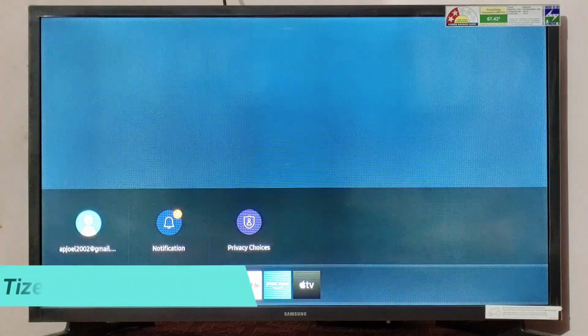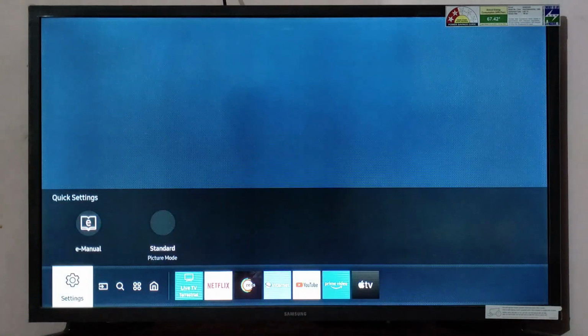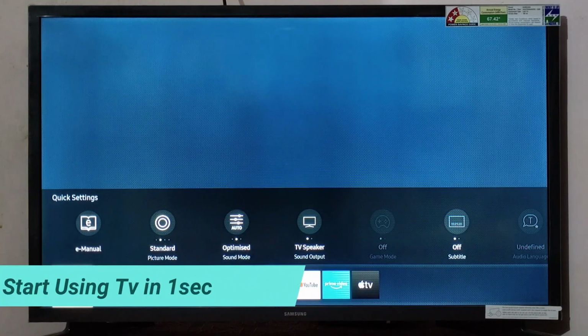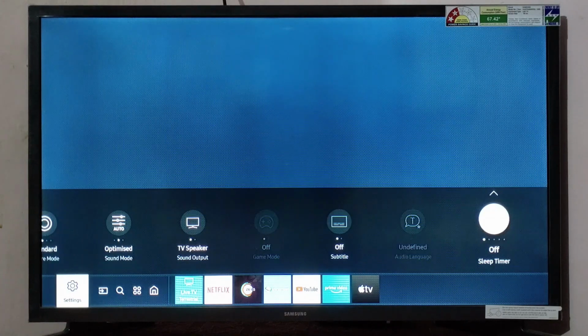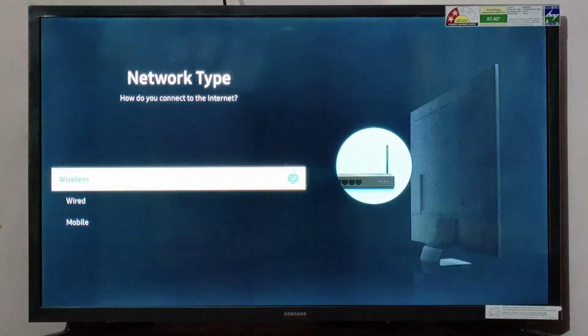Just now I pressed the power button. It's opened. The TV is ready to use within 1 second. This is the Tizen UI, not Android TV. This is Samsung's own software powered by Tizen. It's very smooth software. We can't compare it with Android, but it is very smooth comparatively.